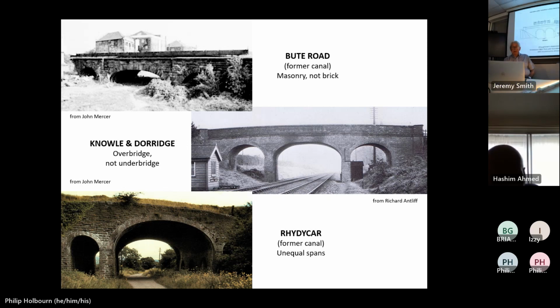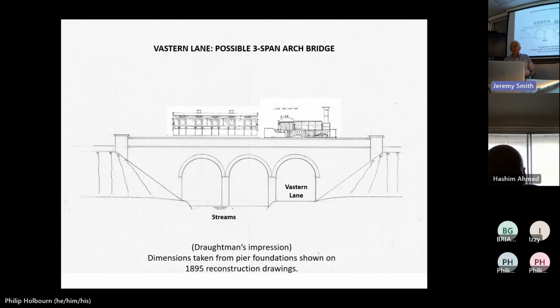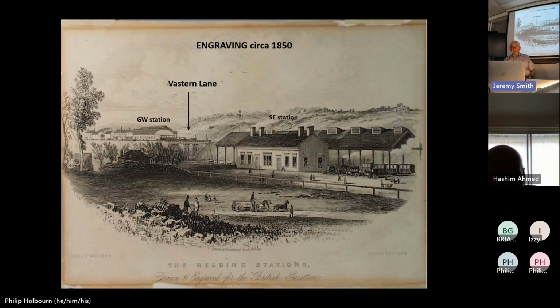And as you can see, there's nothing there that we could find that relates to what we thought the bridge might look like. So I drew a little picture myself, just to get an idea of what might have been there before. That's based on some other information that I dug out later on. And then suddenly, quite recently, this emerged: an 1850 engraving of the two stations.